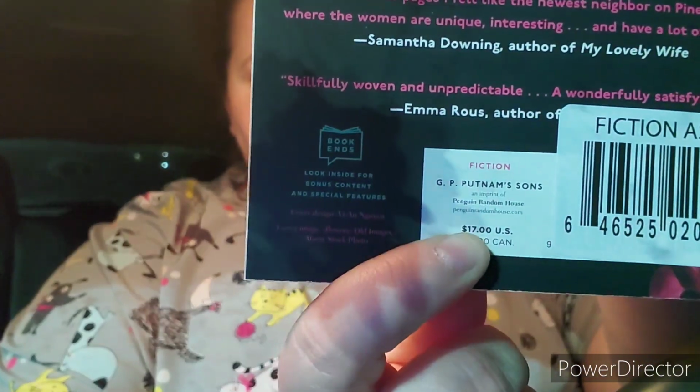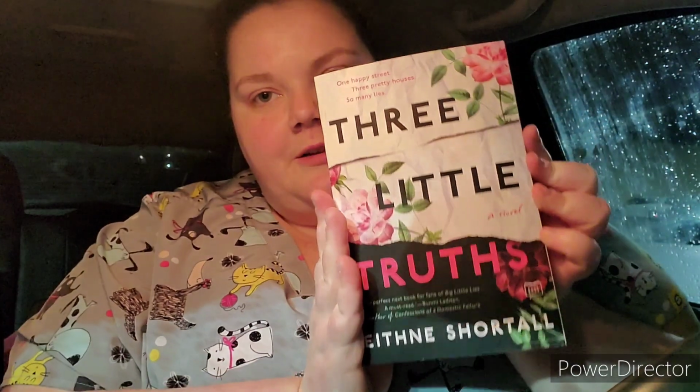And I got a book. It's called Three Little Truths. Truths. I can never say that word right. And it originally went for $17. And I got it for $1.25. All of my stuff is $1.25. I don't have a Plus section at my Dollar Tree. Maybe one day. All right, that's bag one.